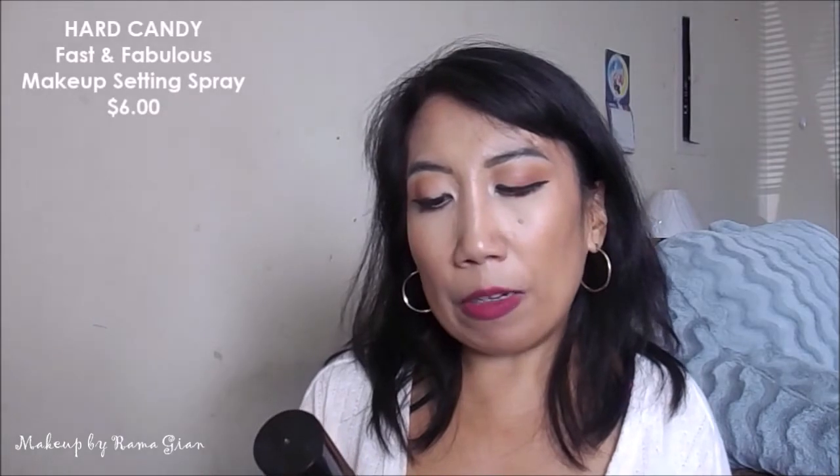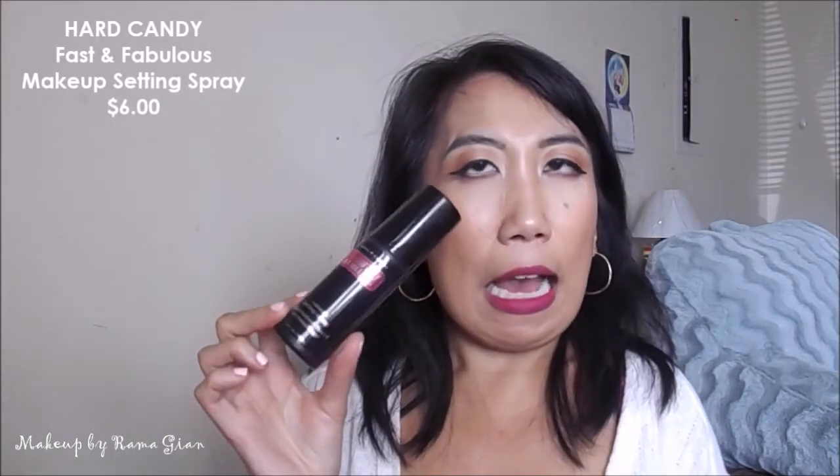So the drugstore setting spray that I have in my collection and I absolutely love is from the brand Hard Candy, and this is the Fast and Fabulous Makeup Setting Spray. I really love the mist of this. I didn't use it to set my face today, but this is just a great setting spray. It just makes my makeup last all day. I know there's also one from Maybelline that a lot of people love. I have not tried that yet, but I know that is also a great setting spray as well.